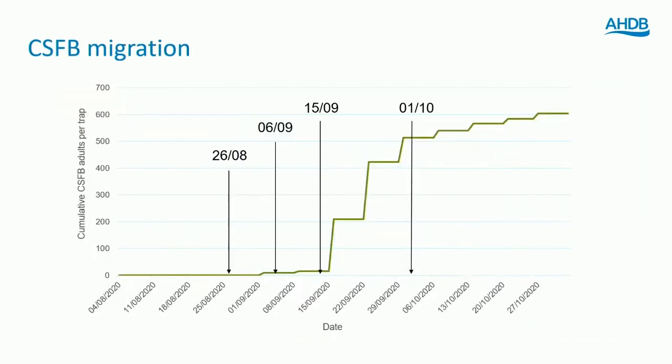I'm just going to put these drill dates into context of the flea beetle migration. So what we can see here is the green line shows the cumulative flea beetles caught in traps over time in relation to those 4 drill dates. And it's worth saying that these traps weren't actually in these fields, they were nearby, but I think it's still pretty indicative of what was happening.